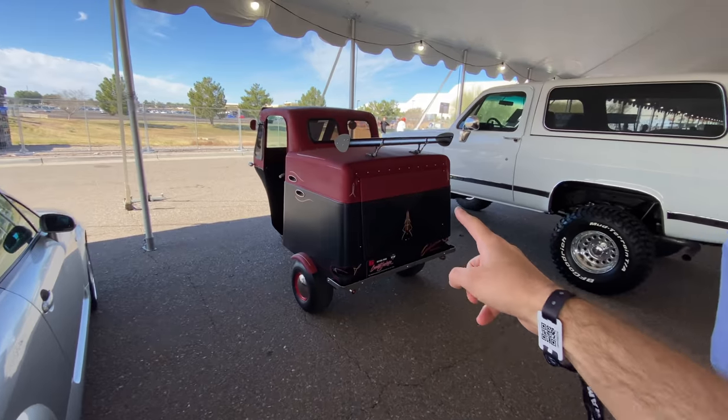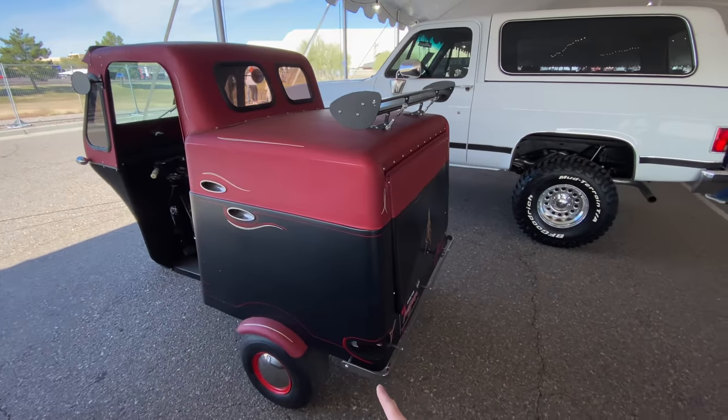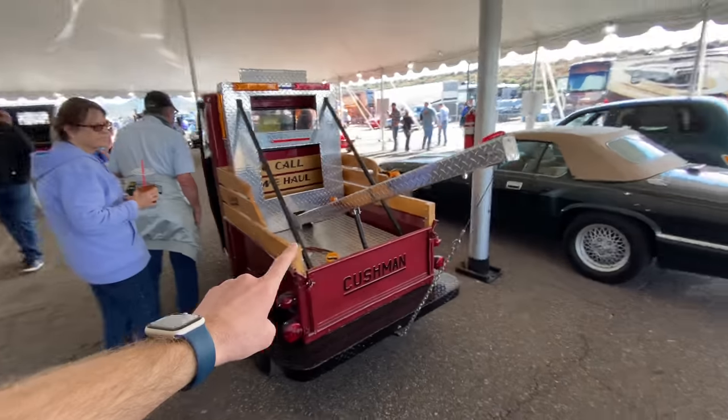Over here we have a Cushman with a spoiler. Look at this thing. This is wild. Gotta love spoilers on stuff, but it doesn't stop there. Here's a Cushman with like a worthless tow bar thing.